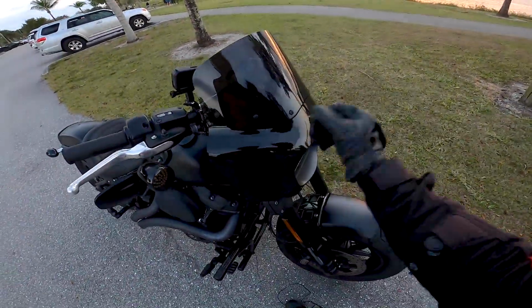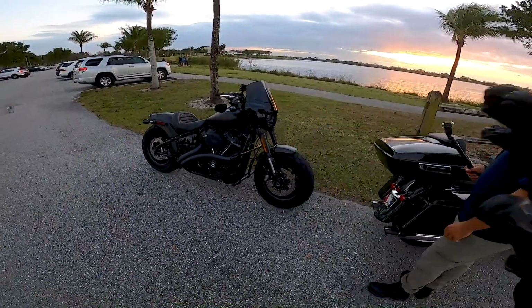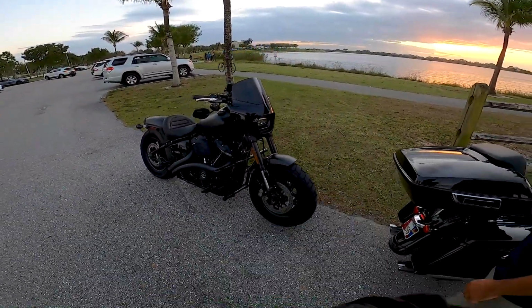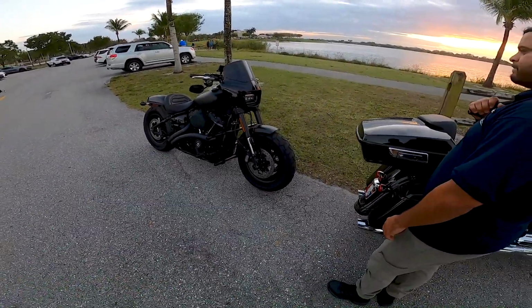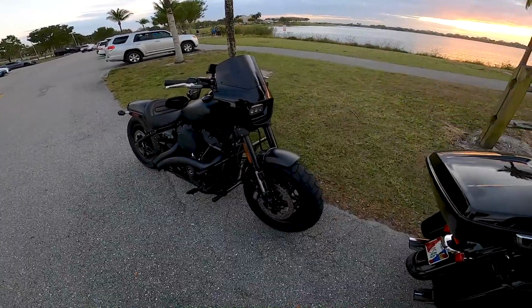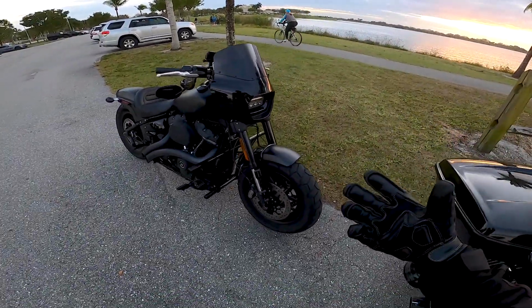Next, we got the Memphis Shades Road Warrior fairing. I love the way that this looks aesthetically. I also love the way that this keeps all the wind off of my chest and only allows it onto my face. Since I wear a full face helmet, it allows me to breathe and allows air movement through the helmet, so I'm not dying as if it was a full fairing bagger.